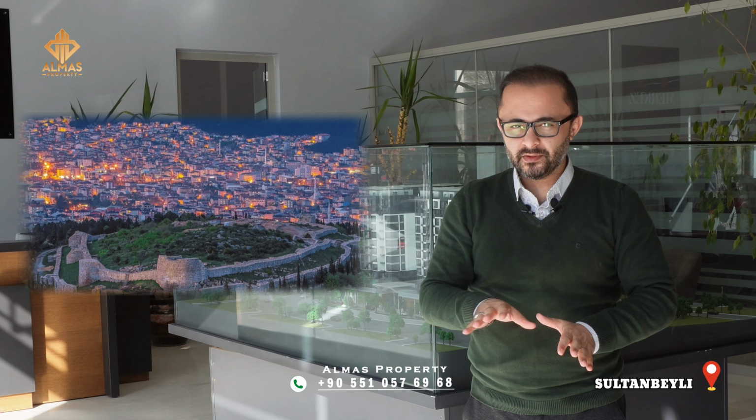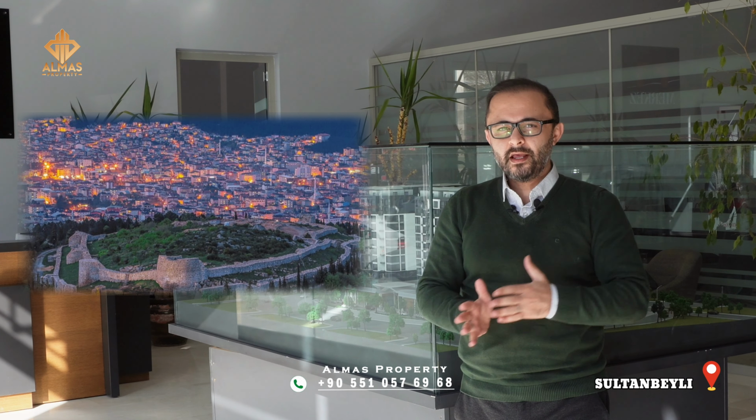Guys, I have a new project in the Asian part of Istanbul. It's called Merkezi Hayat. It is located in Sultanbeyli in the Asian part of Istanbul. Now, in Sultanbeyli, more than 95% are Turkish people, so rarely when you're walking do you find foreigners in this district. And also it is far from the hustle and bustle of the city. There is Aydos Forest, which is almost 3 minutes away from this location.